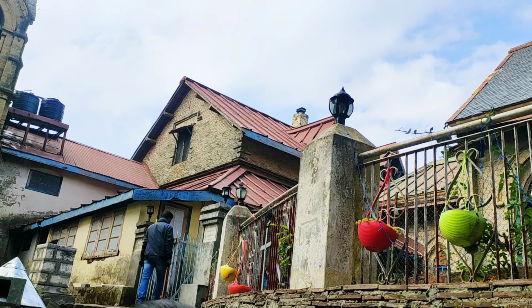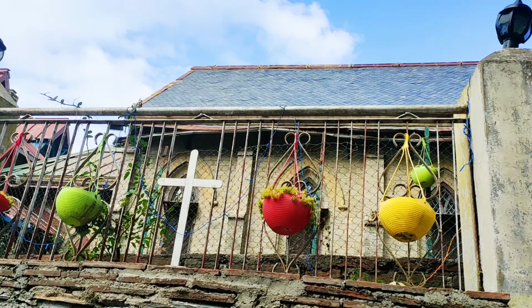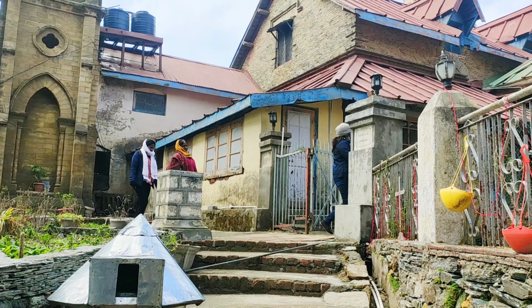This church is known for its architecture that is inspired by a church located in England, and this church is entirely built in British style.